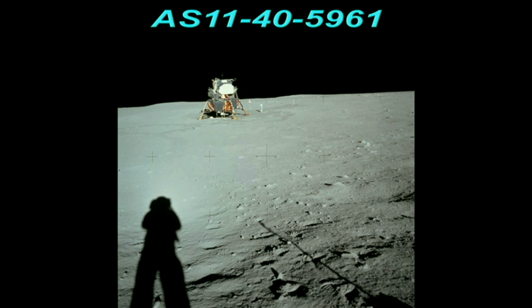AS11-40-5961. Now it's supposed to be the same LEM, and the photo is taken from around about the same direction as the other one. As I've shown the mentally insane Bertie Slack in the past, this photo is fake for many reasons. One big one here being the astronaut's shadow. It is fake, it is black airbrushed in, it will not brighten up. It's not a genuine shadow of an astronaut. But let's take a close look at this photo, shall we? Let's take a closer look at it.